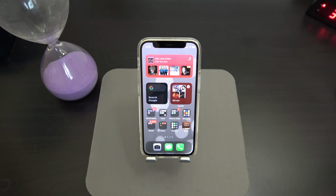That's it. The stereo speakers on this device sound amazing. This phone has tremendous sound for how small it is. These are the same stereo speakers that are in the iPhone 12, the iPhone 12 Pro, and the iPhone 12 Pro Max.